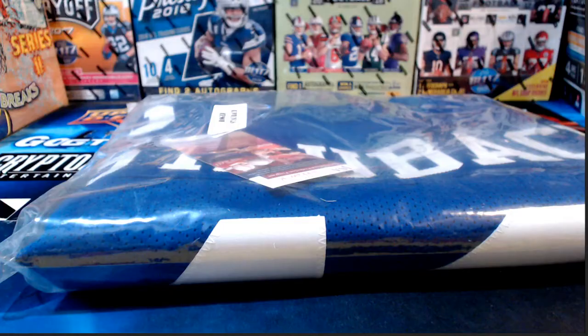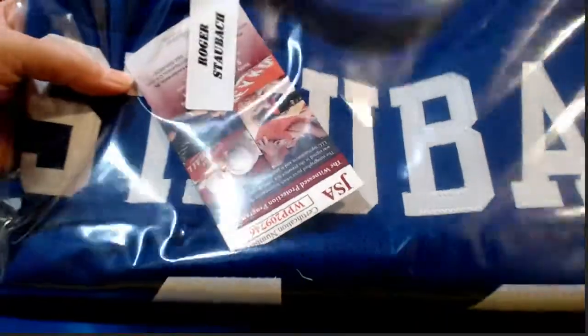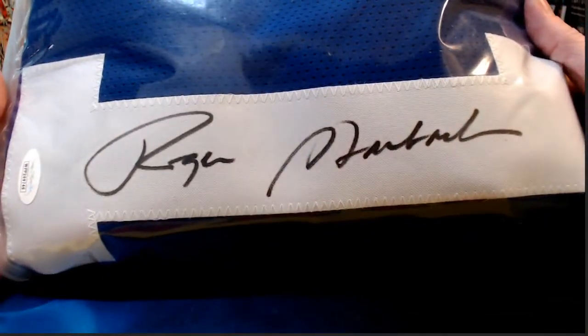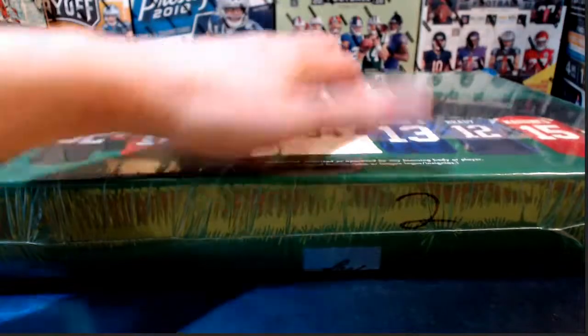And, ooh, nice one. I like this one. Roger Staubach for the boys. JSA paper, JSA sticker authentication. And there's your nice little Roger Staubach autograph. I like that one very much. So we are Cowboys, Steelers, Bears, and Chargers with one to go.